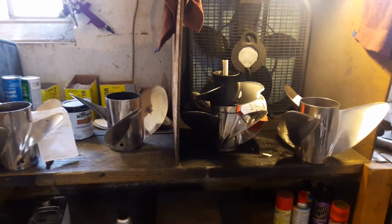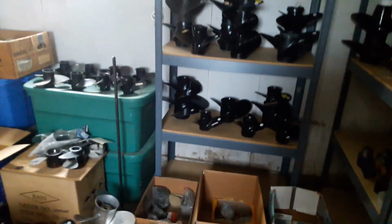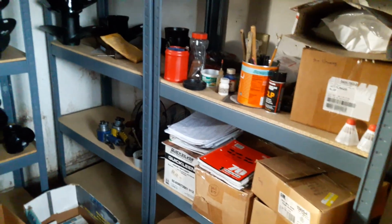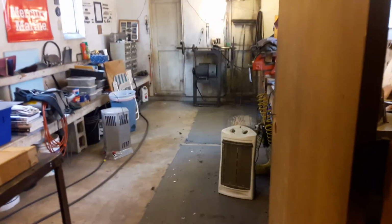Picked up a few props yesterday to work on. There's my welder. It's got a little bit of storage back here. Back here is more storage. Got a few props left for sale. I've sold most of what I had. More room for junk I probably don't need.